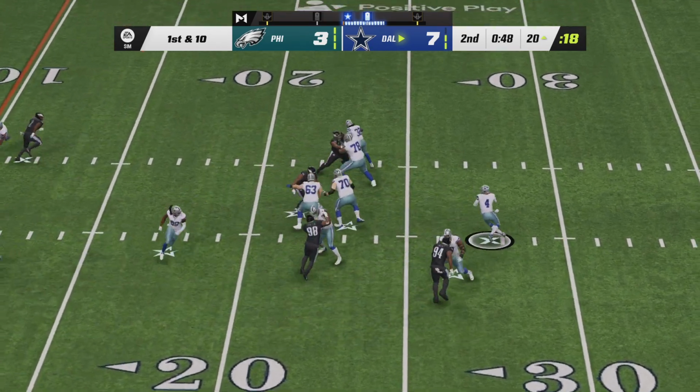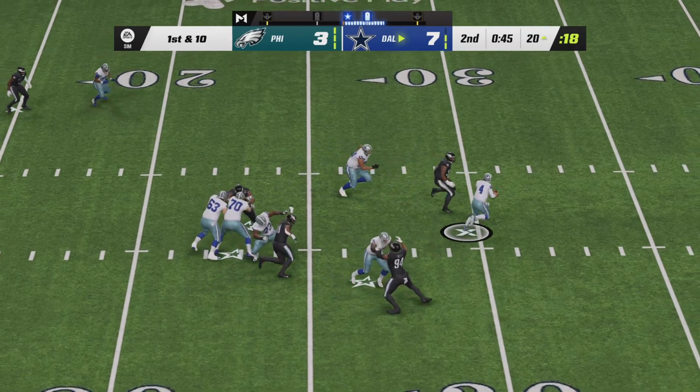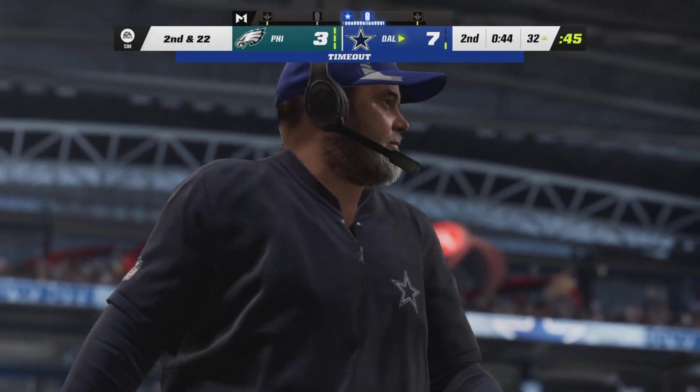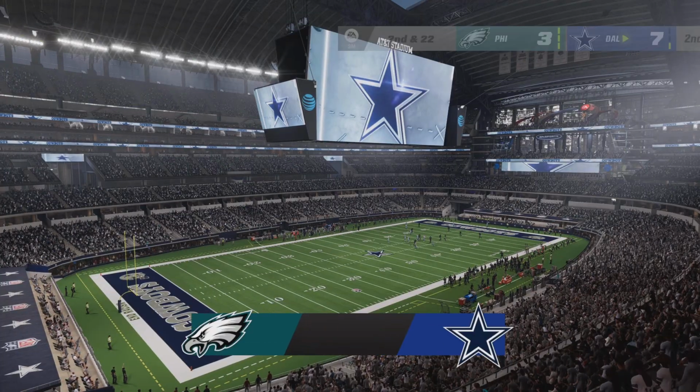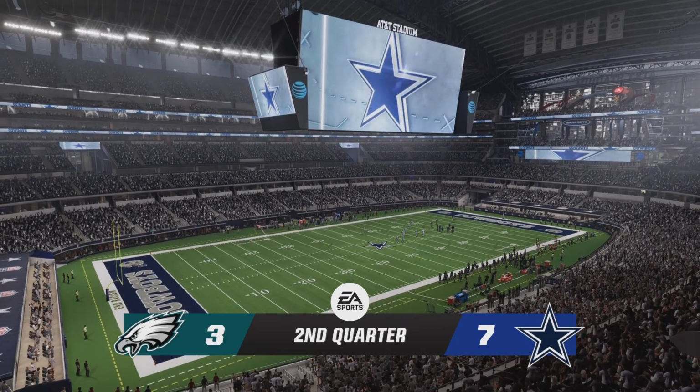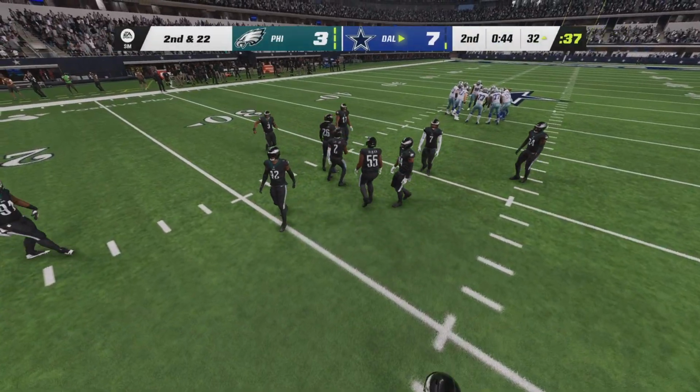From the red zone now, Prescott. And he's going to be taken down here. A sack back at the 32. Now another timeout called for by the offense as they'll stop it with just over 40 seconds to go in the first half.